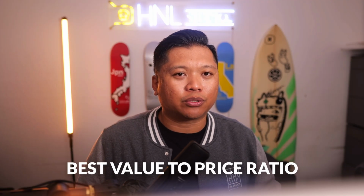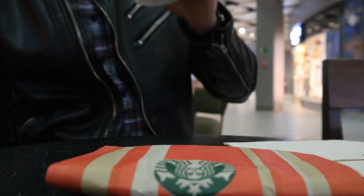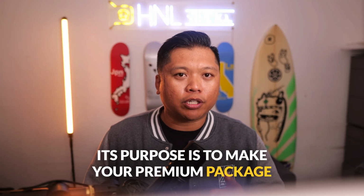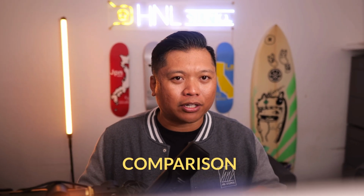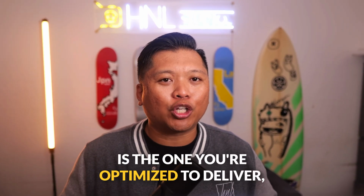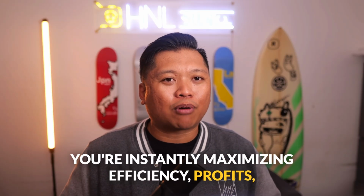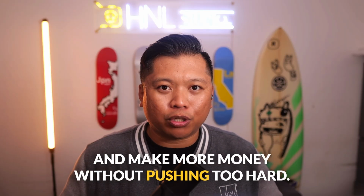Most people won't choose the cheapest or most expensive option. They'll go right for the middle because it feels like the best value to price ratio. The tall at Starbucks is designed to make the grande look like a good deal. Remember that. Even if you don't book the luxe package often, its purpose is to make your premium package look like a great deal. You're shaping buyer perception through comparison, and when your premium package is the one you're optimized to deliver, you're instantly maximizing efficiency, profits, and make more money without pushing too hard.